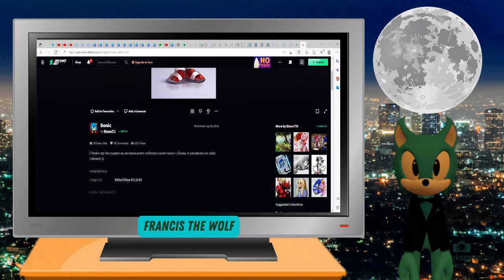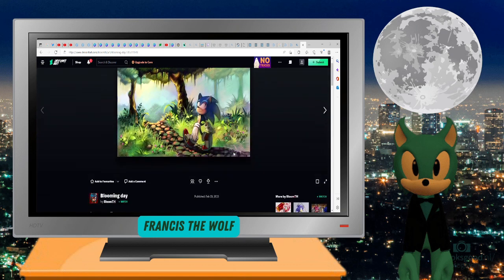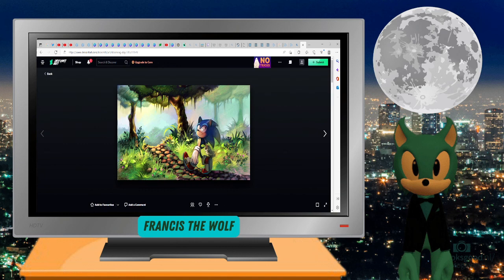One more for you. We have this puppy right here, also by the same artist. It is called Blooming Day, published on February 19, 2015. And as you can see here, not bad. I like the artwork. I love the trees here. I like what Sonic is looking at, most likely looking at the sun. And the flowers are pretty neat. His walking path is nice. And looks like he's going somewhere. I wonder where. In the woods. In the forest. No matter where he goes, he is blazing at the speed of sound.